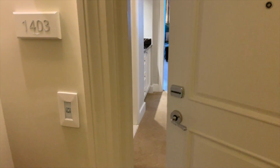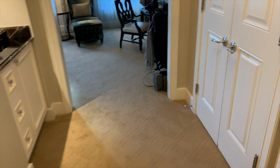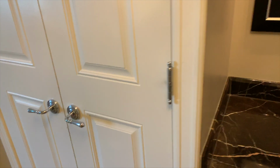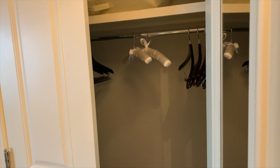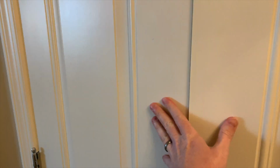I like it. So good so far. Guys, first let's go take a tour of the room and then we'll check out the rest of the hotel. All right, so you come into the foyer here. It's nice, very inviting. Right here you got a coat closet, ironing board, anything else that you may need for your storage of clothes.